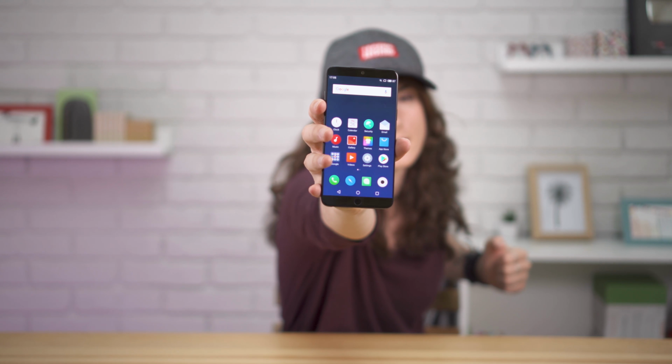So, what makes this phone special? Well, here are the top 6 features of this anniversary device.